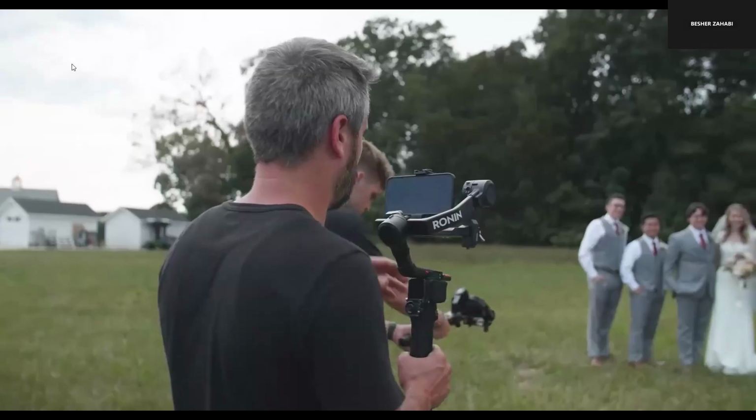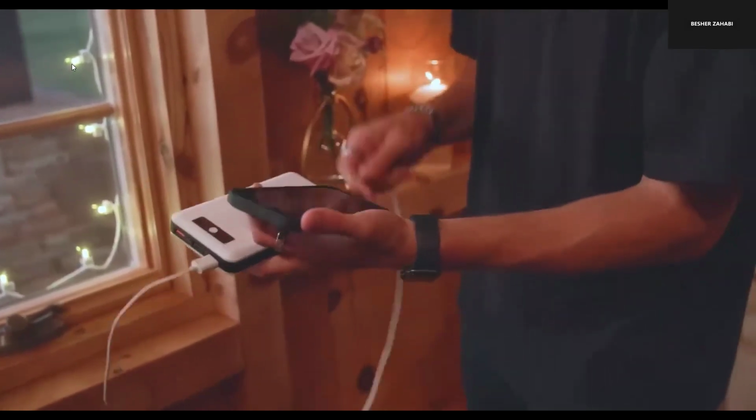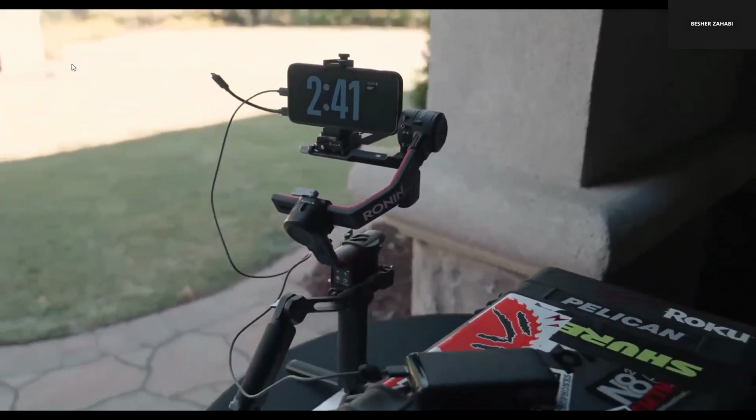An external power brick is going to be huge if you're going to be filming a wedding with a smartphone. The iPhone 13, I think we only had to charge it one time whenever we were eating, and right now it looks like the iPhone 15 is losing power a lot faster. So I'm going to be charging this as often as I possibly can, even if it's for just a couple minutes here and there.